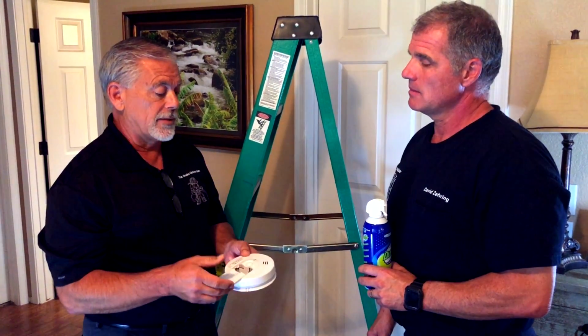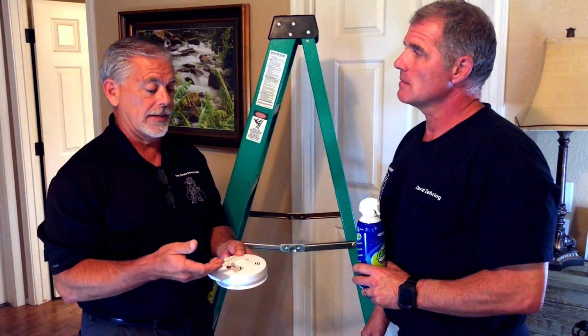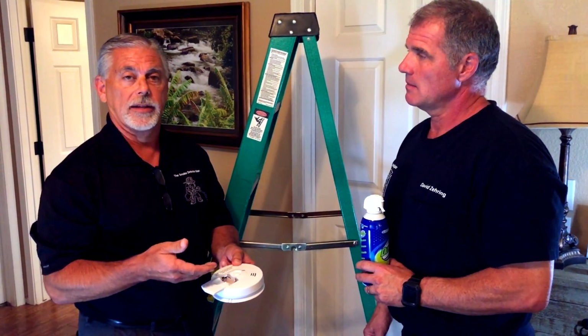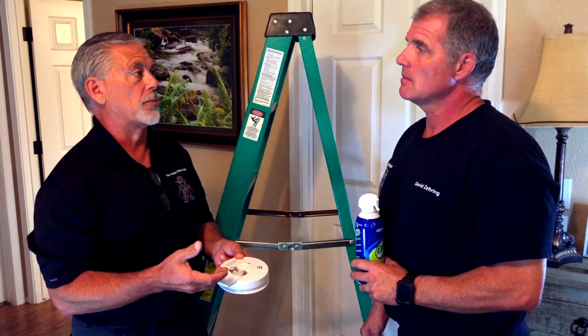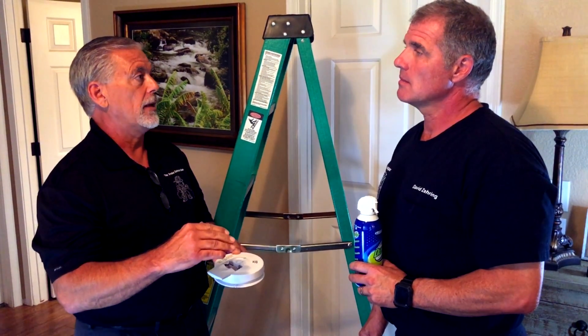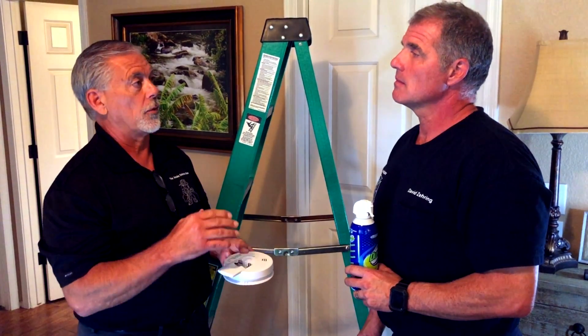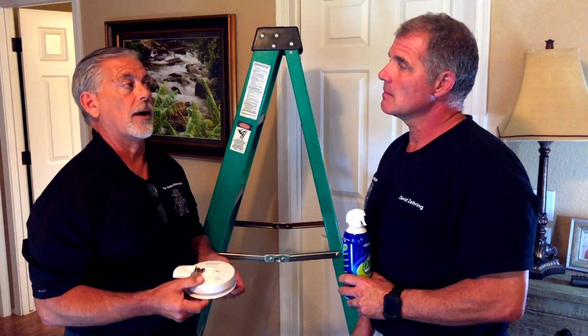Along the same lines, smoke detectors are good for 10 years. One of the reasons for that is they have a product in there called americium. Americium has a shelf life, and it degrades at about 3% a year. So you have a threshold of about 30%, and you don't want to really go over that. So in order for these things to work effectively and efficiently, we recommend changing them out at 10 years.